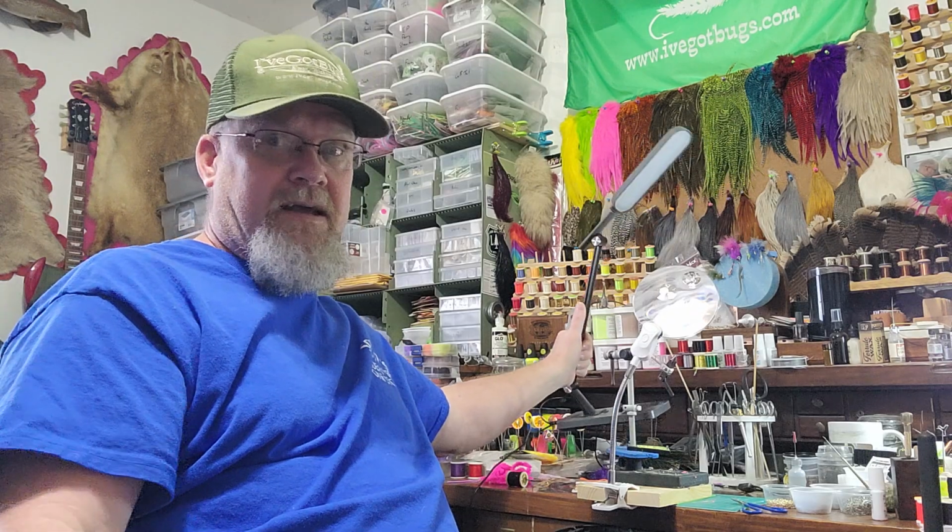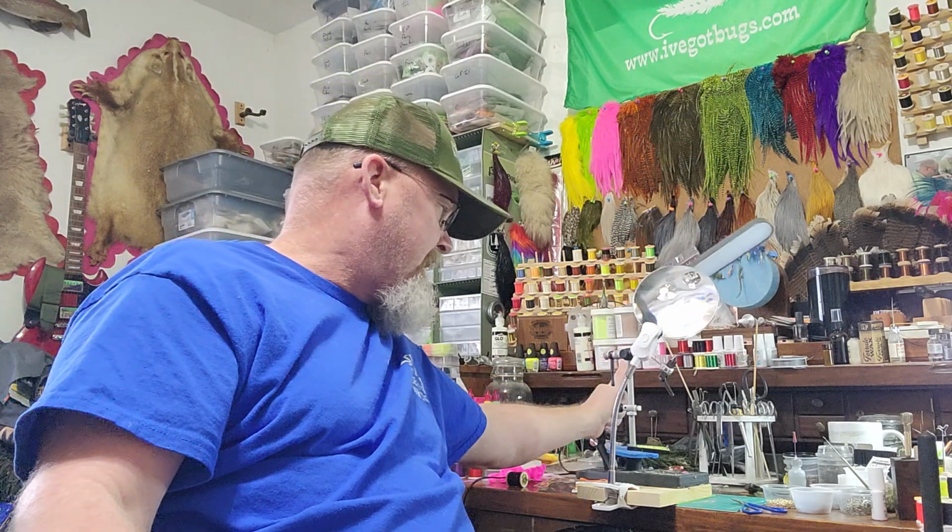And you can see this light here is just a little simple pedestal light. I got this thing on Amazon, I think. It was like 20 bucks. Again, not an expensive light. And it has a pretty bright LED light, and you can dim it, adjust it however you want.